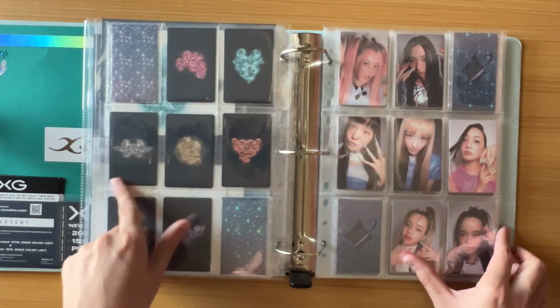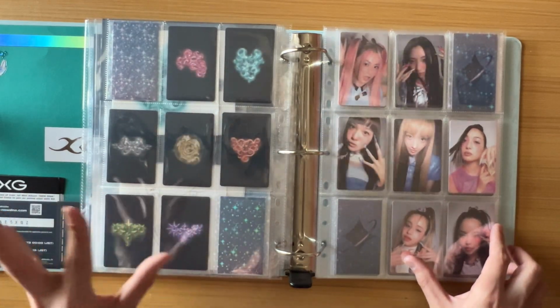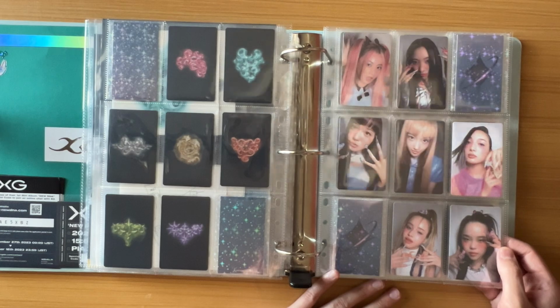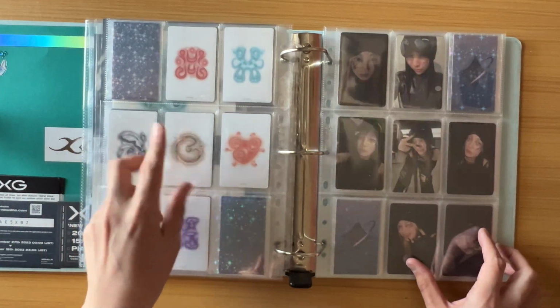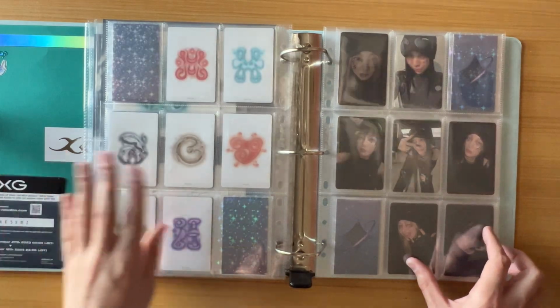And then I think the backs are my favorite. They match with each member and their logo that they had for the album. This is G version, which is probably my favorite version out of the two because it was way more creative. It was really botanical and really cool. Then they have different tattoos or different symbols for each concept. So this was G version.